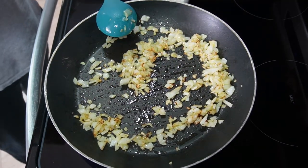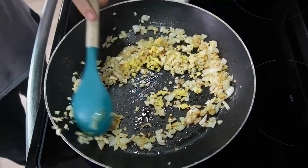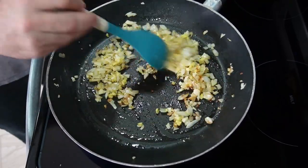And we're gonna do the next step, which is to add the ginger root and the garlic that we cut up, which is what I'm doing now. We're gonna stir that together for about 30 seconds, making those fragrant as well. This skillet really wants to spin away from me. It's frustrating.